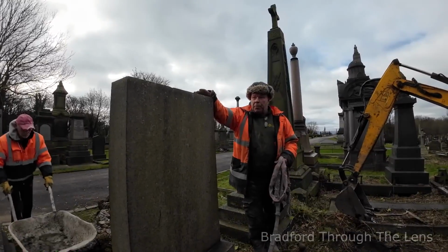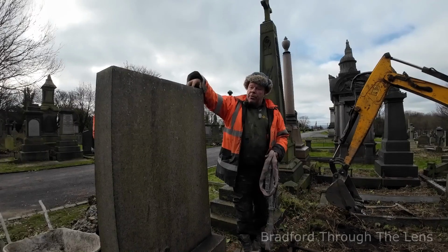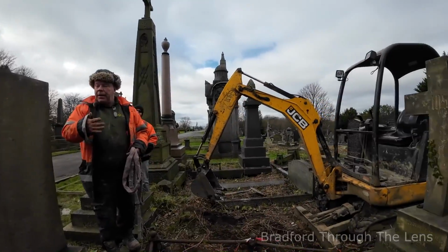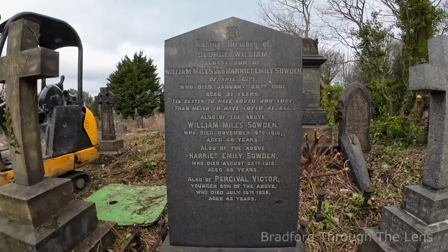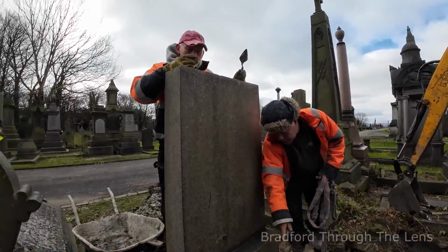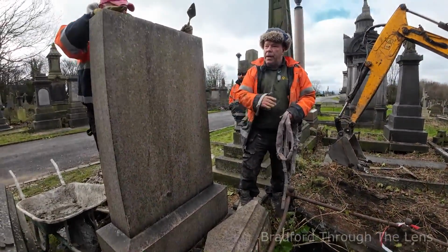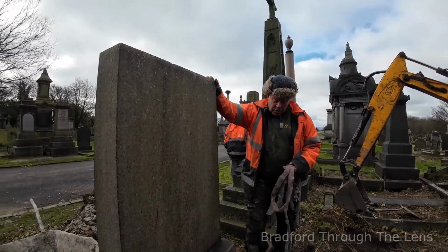This headstone has probably come from Scotland, because this is a red one, a red granite. The grey granite is probably from Aberdeen, something like that, but this will be from the same place because it's red. You can see it's had a bit of trauma over the years, probably trees brushing against it, windy weather and things like that. So what we're going to do is lift it up there, hopefully.